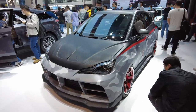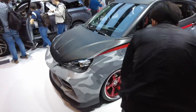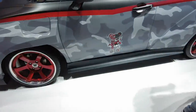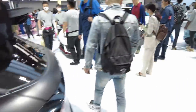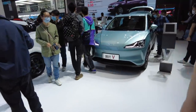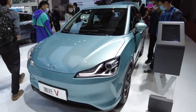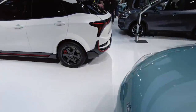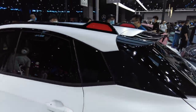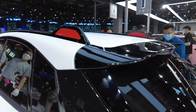What is that? That's a funky looking little hot hatchback, isn't it? I think there's another one. Yeah, here's another one over here. It's a little more consumer based. Netta. Look at the fins on this thing. Interesting.